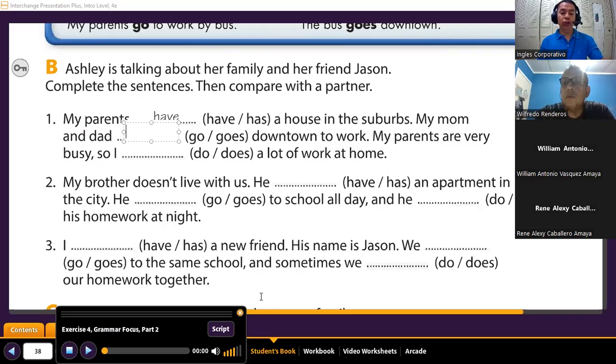Oh. Totally yes. Correct. Go, right? Because my mother and my father is plural, right? Yes. So every time we make plural, we say go or have or do, right? Thank you. Now, Wilfredo, please.